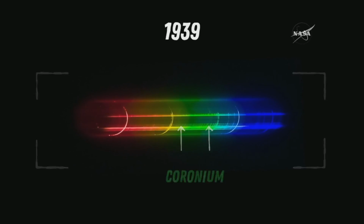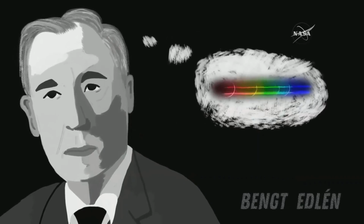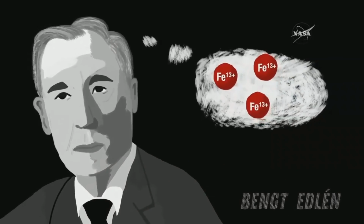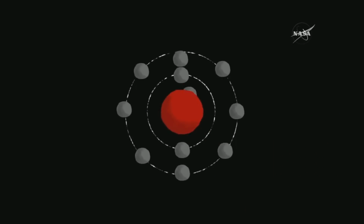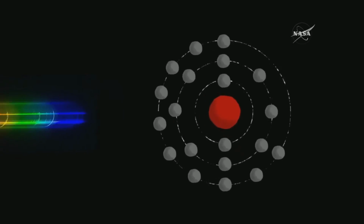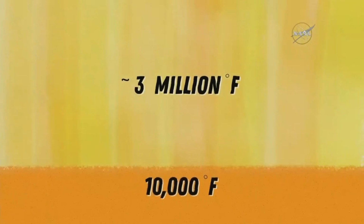It wasn't until 70 years later that a Swedish scientist discovered that these lines were the result of elements such as iron being stripped of its electrons. Every element has a specific number of electrons surrounding the nucleus. As each electron is removed, more energy is needed to remove the next one. The green line shows that iron has been stripped of 13 of its 26 electrons, indicating that the corona needed to be millions of degrees, counterintuitively far hotter than the sun's surface.